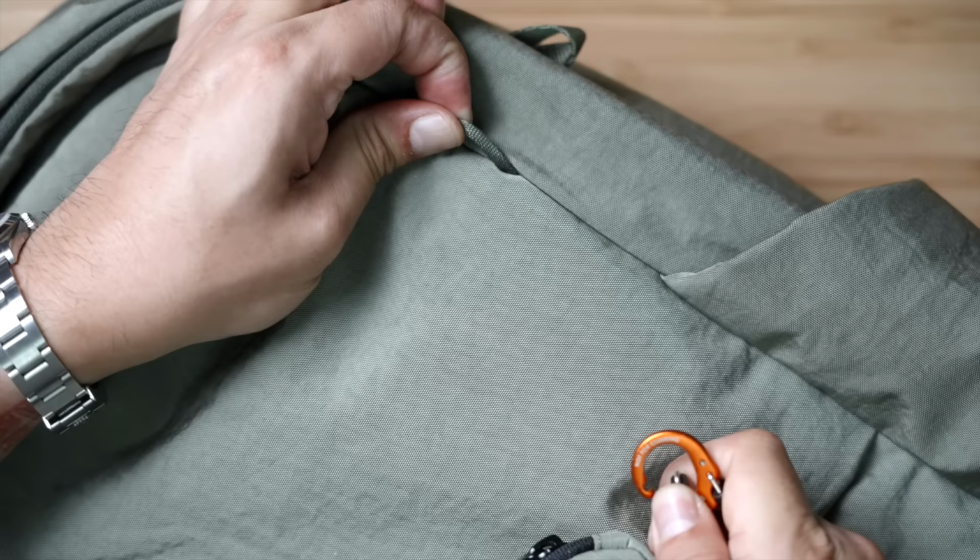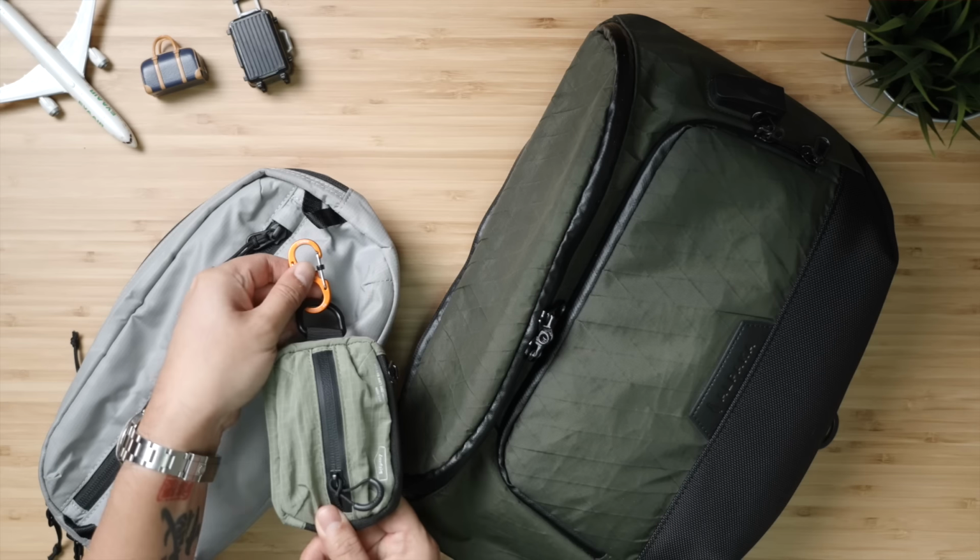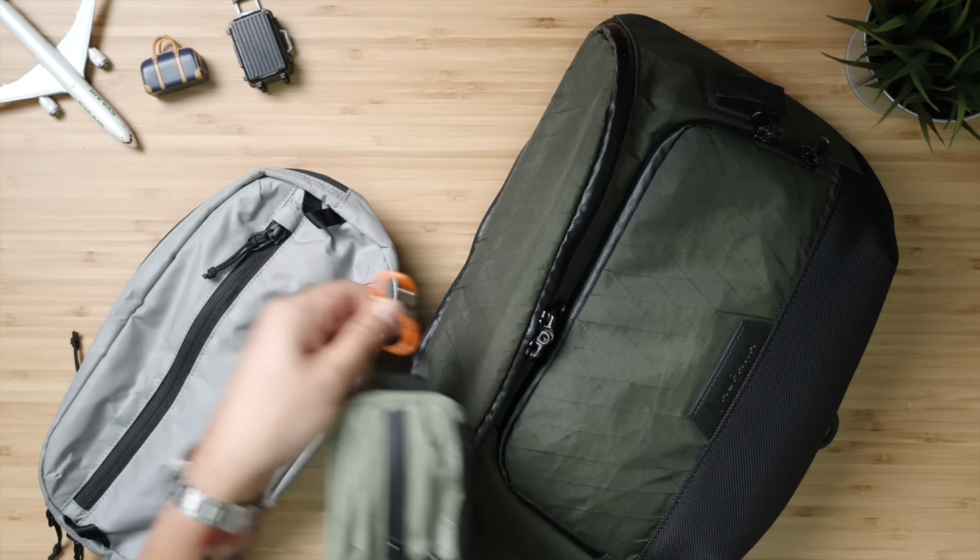However, there are a few ridiculously important things I've learned, especially around anchor points, attachment systems, and how these pouches move between different bags depending on the day, and I'll get into all of that detail shortly. But first, I want to show you how this actually plays out in real life.